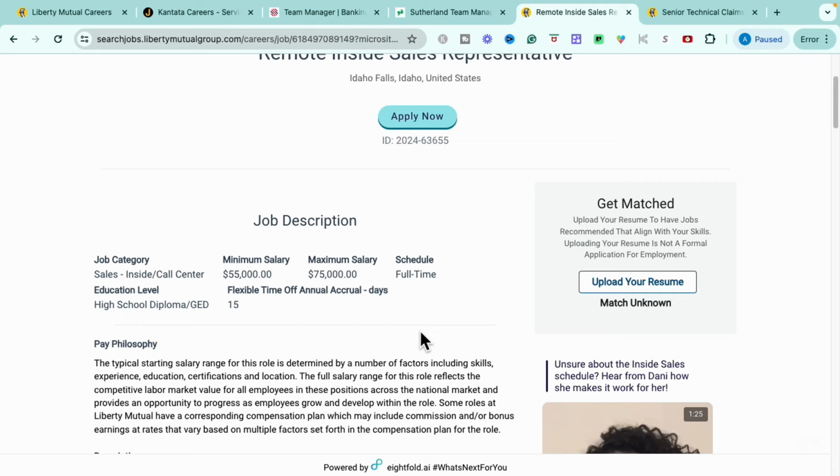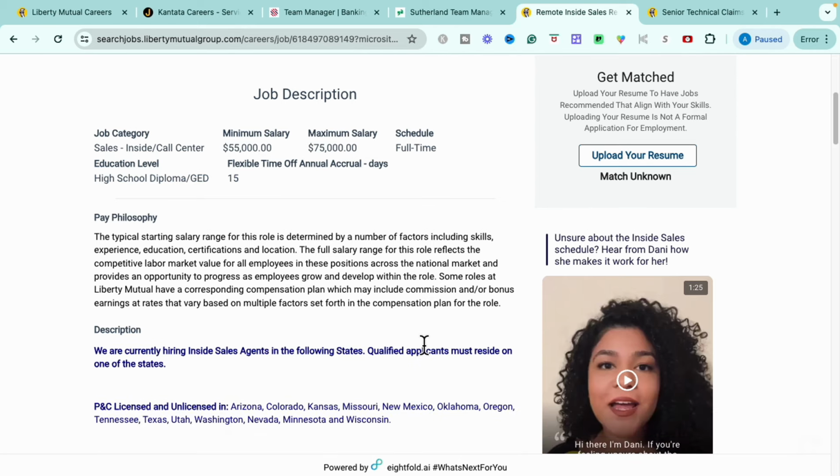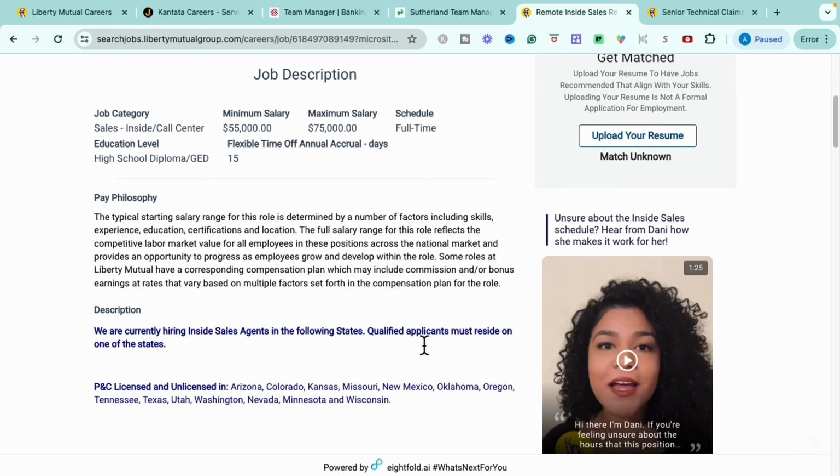It's an inside sales call center position, and educationally, all you're going to need is a high school diploma or GED. You do also get 15 flexible days off annually. That does include PTO, which is really good. That's almost a month worth of PTO. It's about 3 whole weeks.